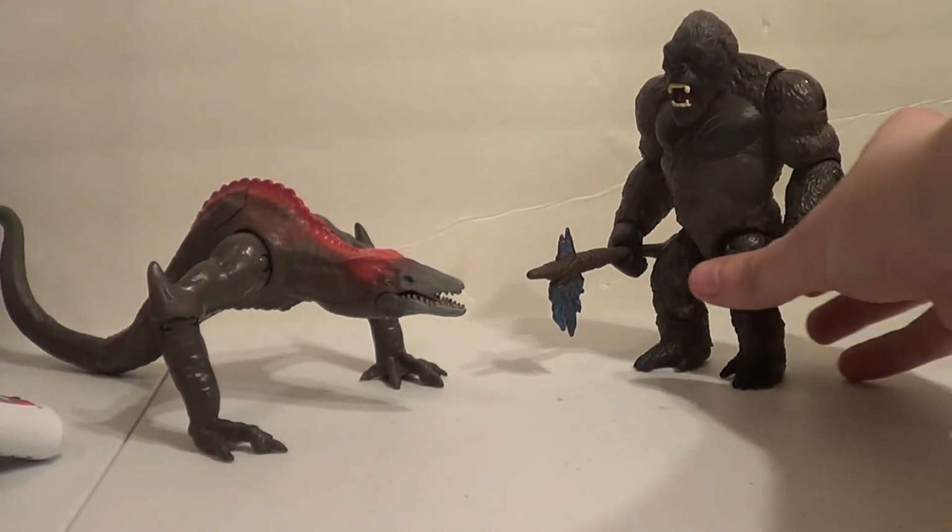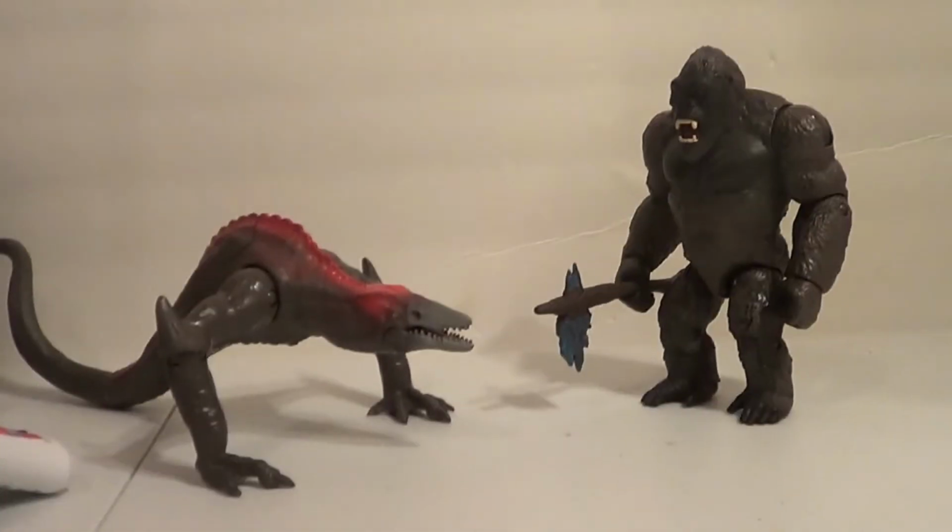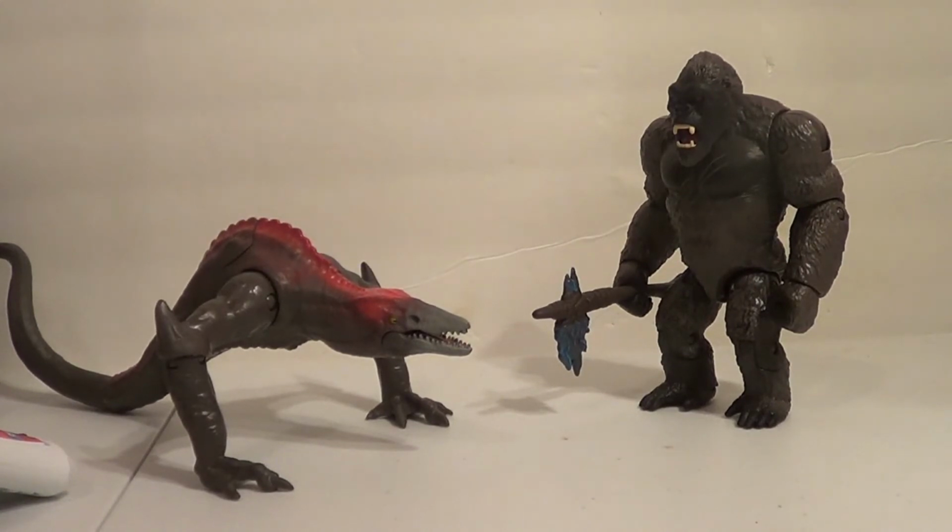The Playmates Kong with Battle Axe. I think they look really cool together. That'll be some fun playtime for your kids. If your kids are into Godzilla and Kong, definitely pick this line up for them. It's a really fun line.